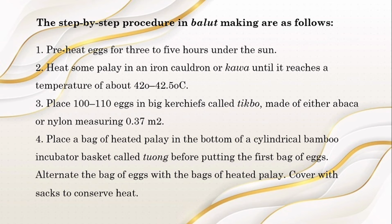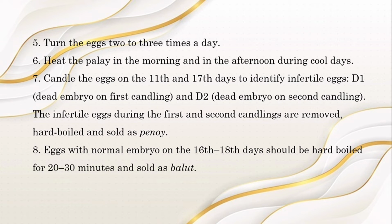After that, turn the eggs 2 to 3 times a day. Then, heat the palay in the morning and in the afternoon during cool days. Next, candle the eggs on the 11th and 17th days to identify infertile eggs. D1 is dead embryo on first candling, and D2 is dead embryo on second candling. The infertile eggs during the first and second candlings are removed, hard-boiled, and sold as penoy. Lastly, eggs with normal embryo on the 16th to 18th days should be hard-boiled for 20 to 30 minutes and sold as balot. Next is penoy.